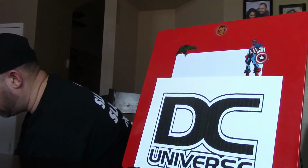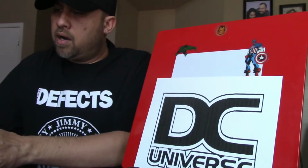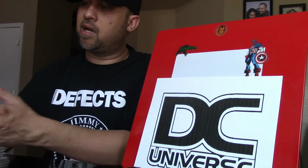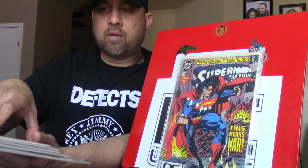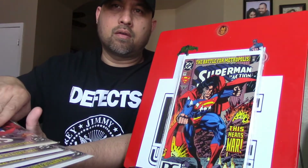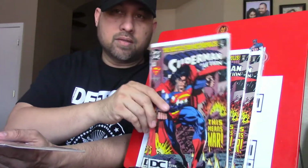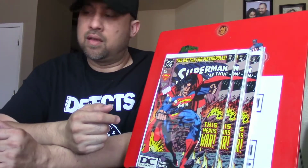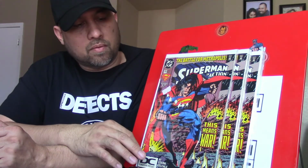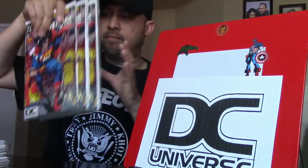All right, let's see here. All right, next up is 699. I have 1, 2, 3, 4, 5, 6, 7 copies of that. So, as you can guess, this book is not hard to find. I find this one in collections all the time, like literally all the time. This one's very prevalent. So, like I said, you'll eventually come up on this one.